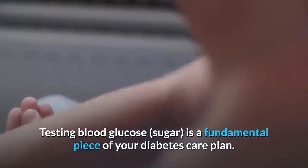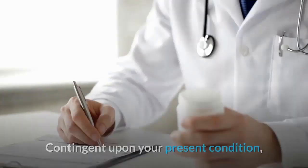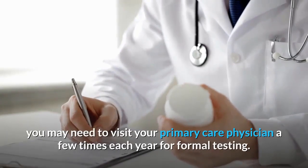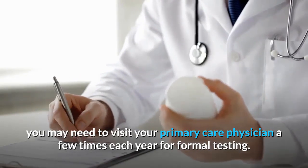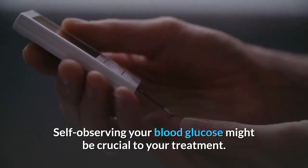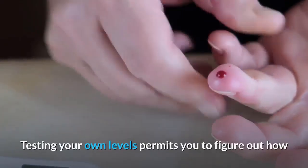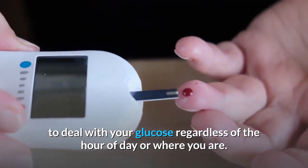Testing blood glucose, sugar, is a fundamental piece of your diabetes care plan. Depending on your present condition, you may need to visit your primary care physician a few times each year for formal testing. Self-monitoring your blood glucose might be crucial to your treatment. Testing your own levels permits you to figure out how to deal with your glucose regardless of the hour of day or where you are.